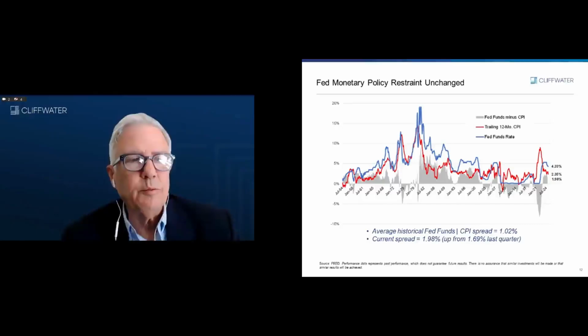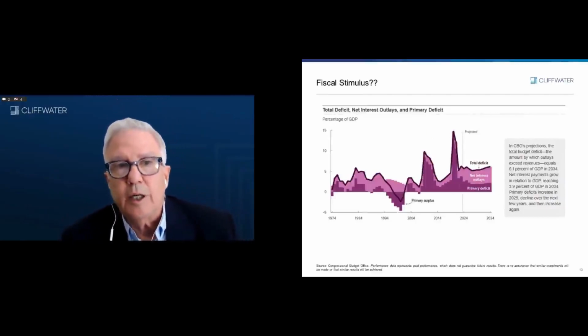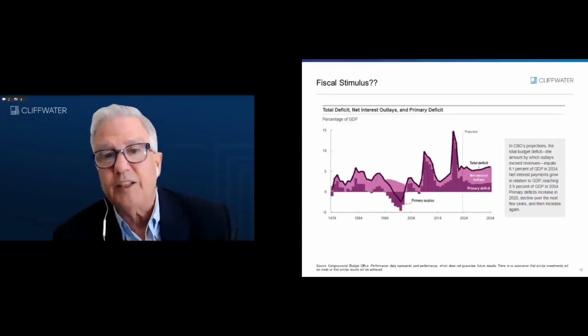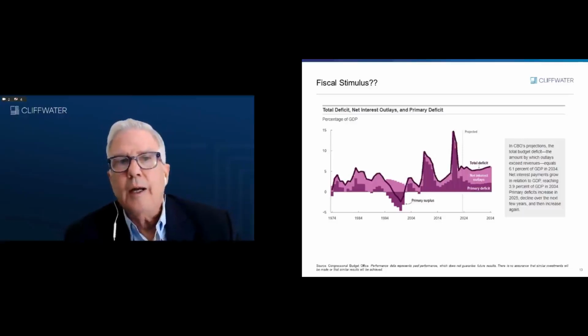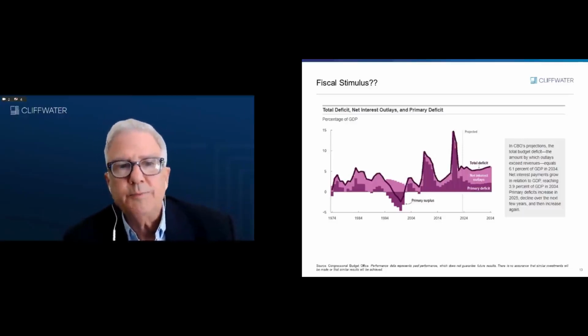And I already said on the next slide, the fiscal policy is one of stimulus, but who knows? With the new administration, taxes may be cut, which would help, further stimulate. But on the other hand, government spending is being reduced, seemingly reduced relative to expectations, and we may have a recession. So I put two big question marks next to fiscal stimulus.